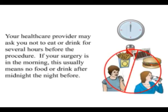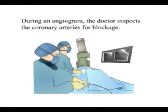Procedure. Your healthcare provider may ask you not to eat or drink for several hours before the procedure. If your surgery is in the morning, this usually means no food or drink after midnight the night before.